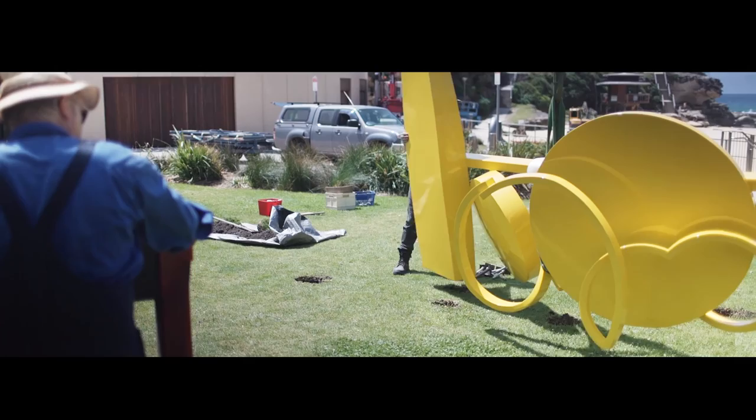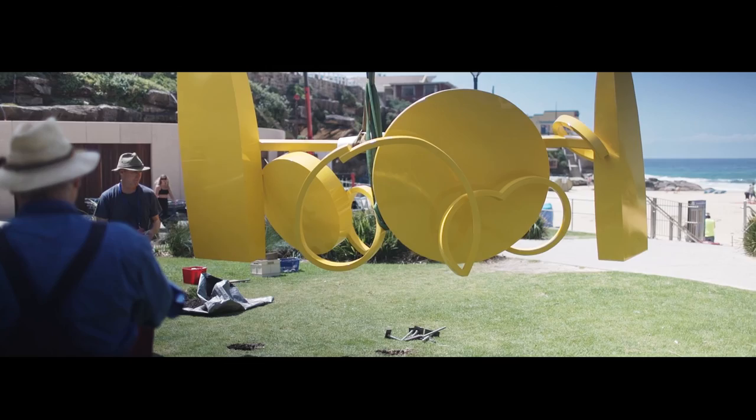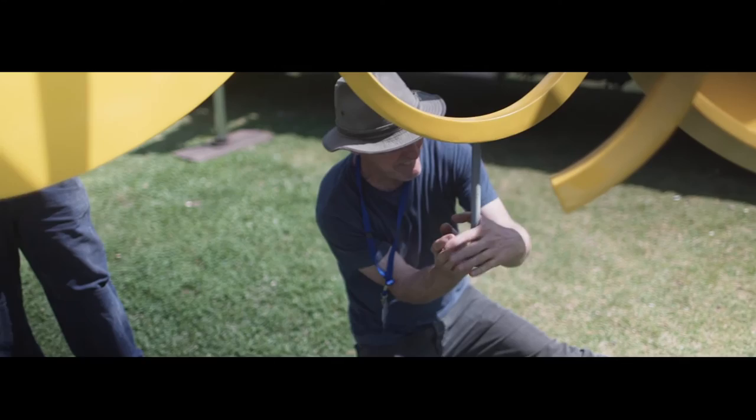I think installation day is probably the highlight of any artist putting their work into this exhibition. I see my own work and what's happened to it over the last period of time of working. I hope that other people have also had a chance to see that and to enjoy watching early work that I've made and then watching what happens to it over a period of time.